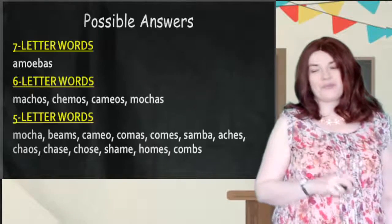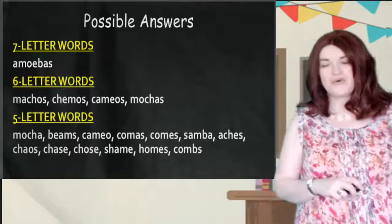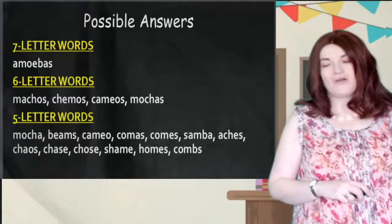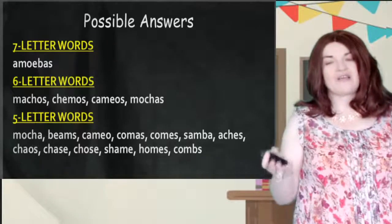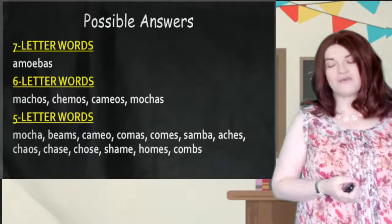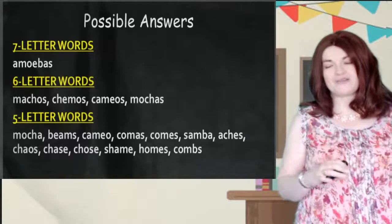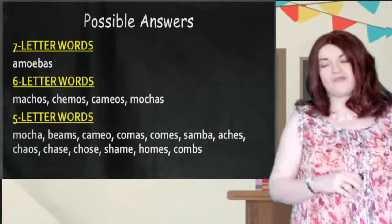How did you do? What's your biggest word this time then? How many letters? Well done. Right, here are the possible answers. So there's a 7-letter word in there, amoebas. Or obviously you could have amoeba for a single. There are different six letter words. These are trickier letters, I would say. So there are quite a few five letters.